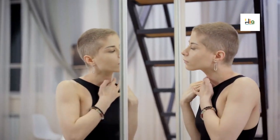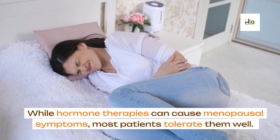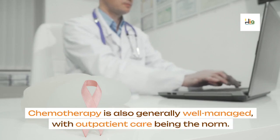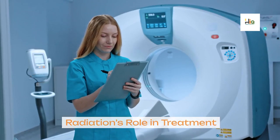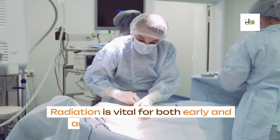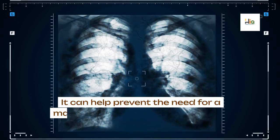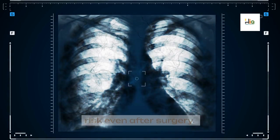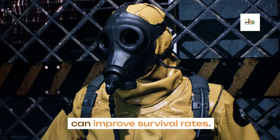A word on side effects. While hormone therapies can cause menopausal symptoms, most patients tolerate them well. Chemotherapy is also generally well managed, with outpatient care being the norm. Radiation's role in treatment. Radiation is vital for both early and advanced breast cancers. It can help prevent the need for a mastectomy and reduce recurrence risk even after surgery. For those with advanced cancer, it can improve survival rates.